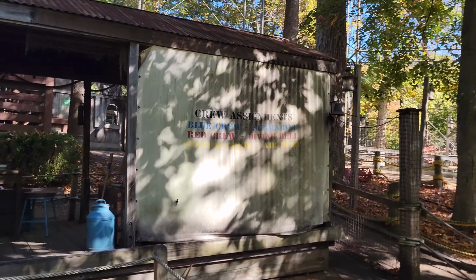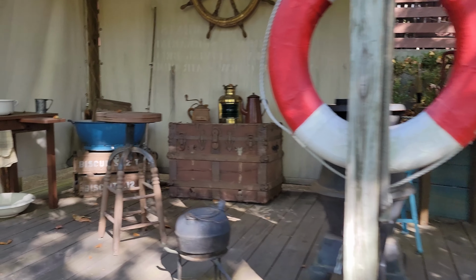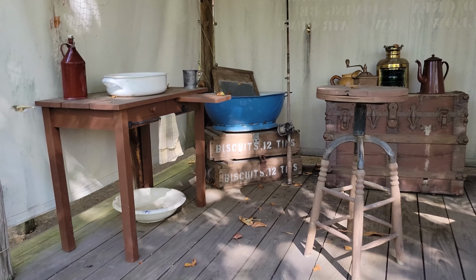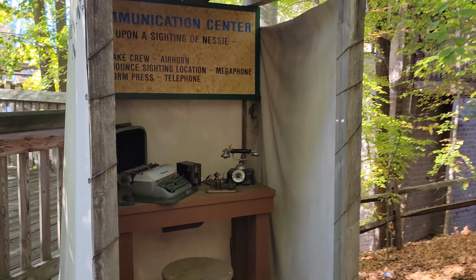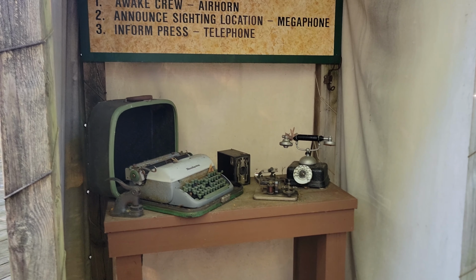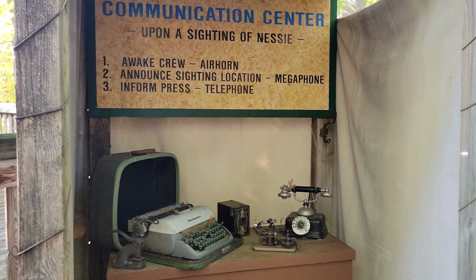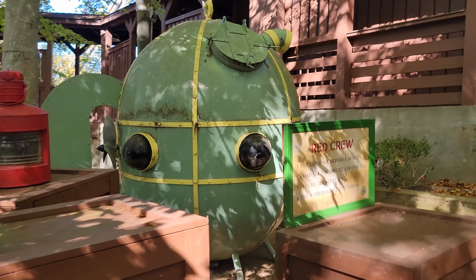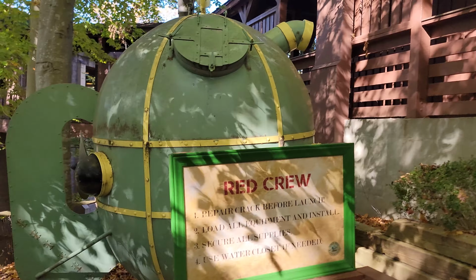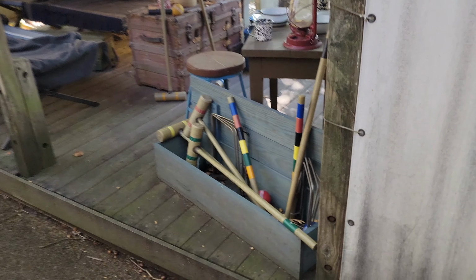And this is the crew assignments and the crew quarters here. Biscuits, some biscuits. Oh, there's a communications tent. So you've got your typewriter and camera, and that's what I'm filming on right now, is that camera. Just a neat little area that you don't get to experience all that often. Last walkthrough of the queue line before we get our last ride on Nessie. Oh, they had time for some croquet.